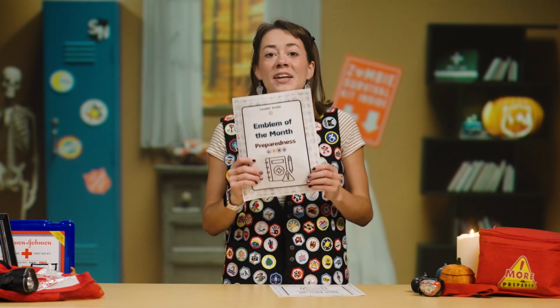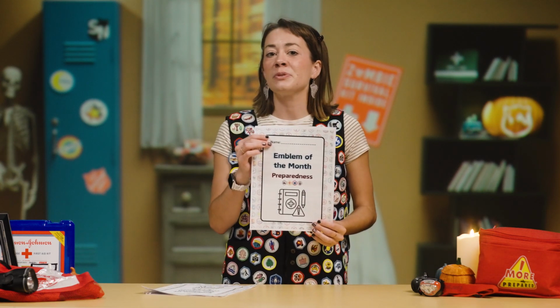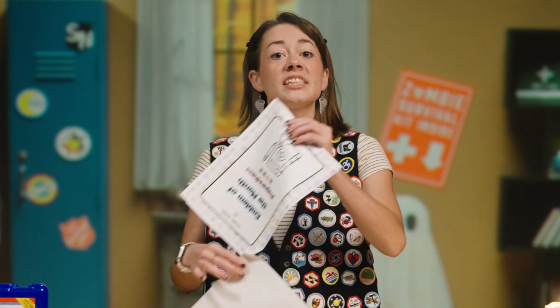Our resource includes a leader guide that breaks down the how of each lesson and shows an example of what it could look like, and a kid's booklet that you can print for each member to use for each of the activities. The first activity identifies the type of emergencies that we might run into.